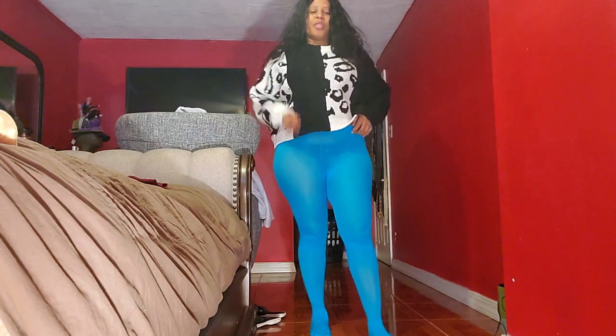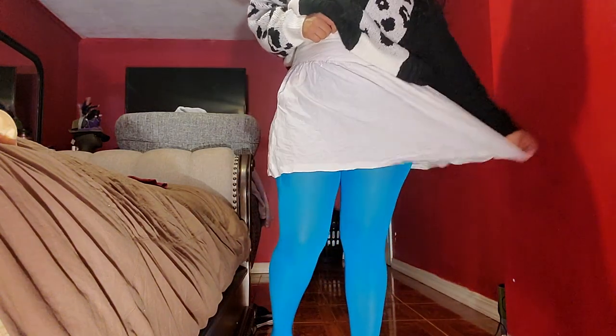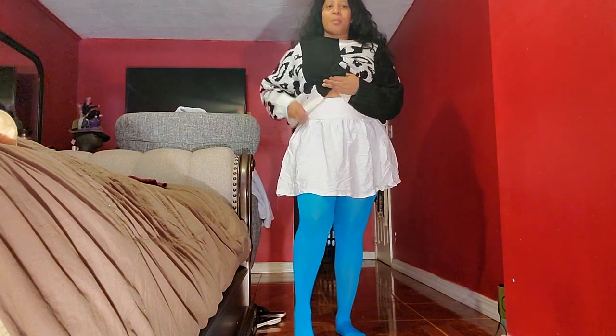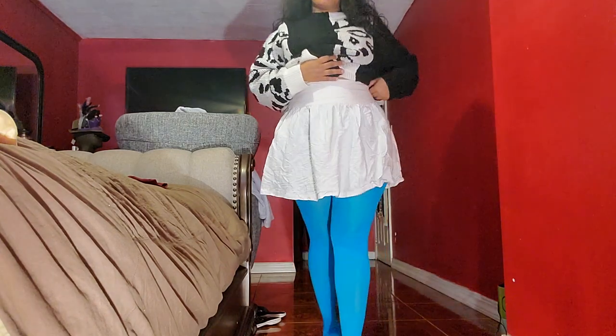What these stockings would be good for, of course, is a dress or a skirt. I have this white skirt here, and let's see how this looks with this skirt on. All right, I love these two colors together. This is so freaking cute. What do you guys think? Yay, nay. I think this color combination is really cute. You have to excuse the skirt, it is very wrinkled. This is one of the skirts that I got from the thrift shop. With a cute sneaker, I think this would be freaking adorable.